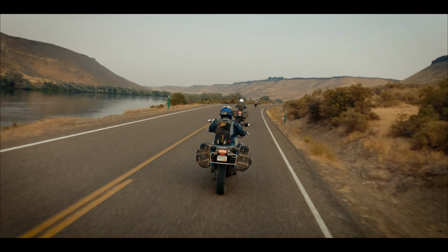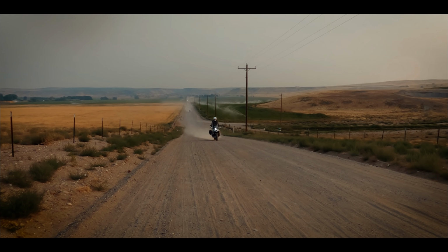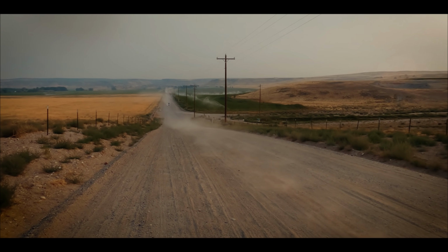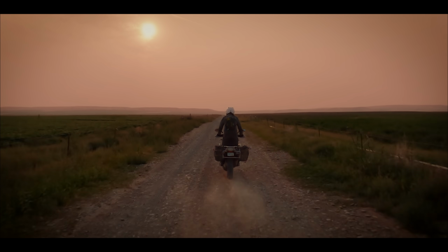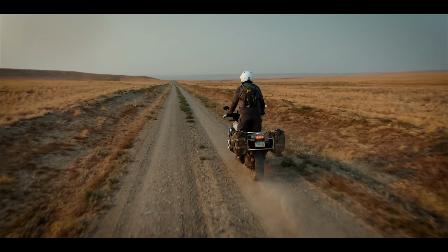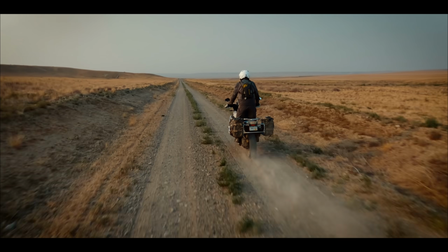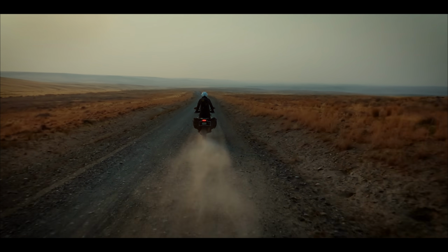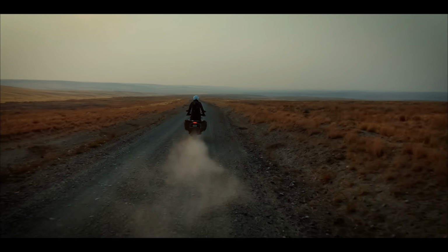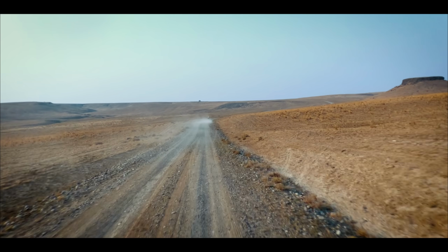Now, I've heard a number of people say that you should skip this section of the Idaho BDR because it's boring and it's barren. And if you're riding the BDR from the south to the north, I get that. There must just be an impatience to get to the forests and the mountains, which really are beautiful. But maybe it's because I'm from Australia and I'm used to the wide open spaces, but I love this section. It was such a contrast to ride flat out in this amazing scenery.